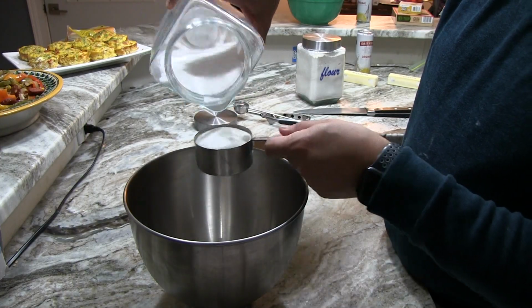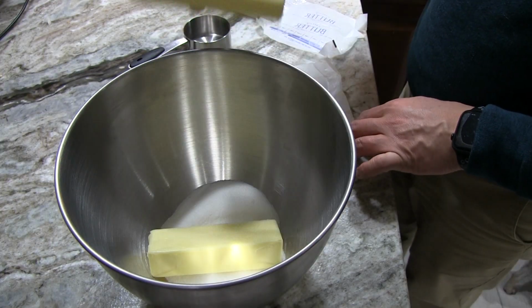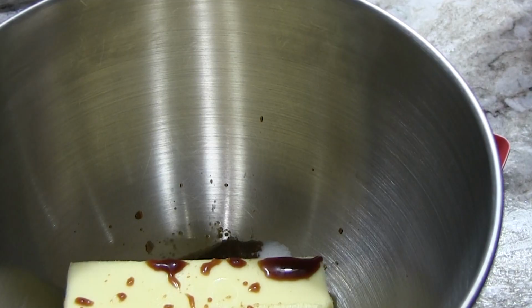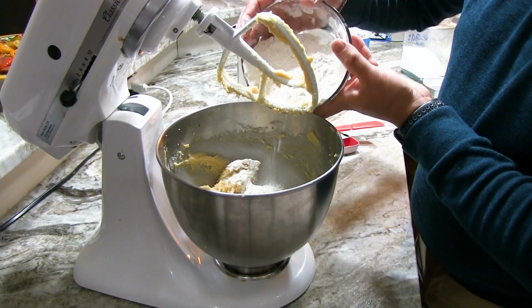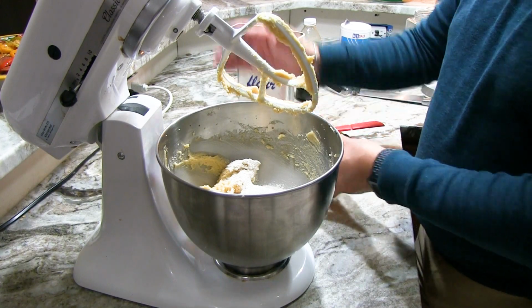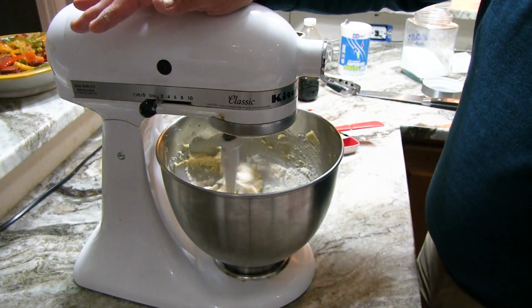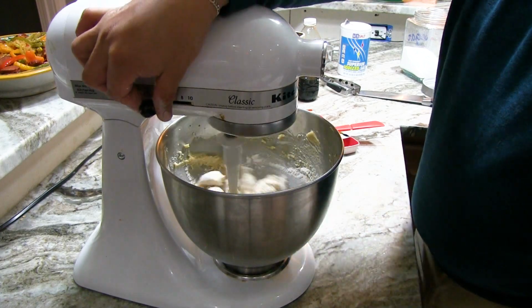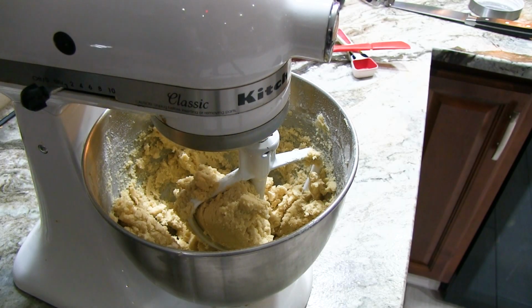First, to a mixing bowl, you're gonna add half a cup sugar, 1 cup butter, softened to room temperature, and 2 teaspoons vanilla. And you're gonna beat it until smooth. Then, gradually, you're gonna add 2 cups gluten-free flour with binder and 1/4 teaspoon salt. And you're gonna beat it well until a soft dough forms.